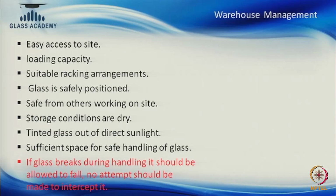In your warehouse, there should be sufficient space for safe handling of glass. It's self-explanatory. If you are handling a large sheet, there should be sufficient place to turn around, to place it, to lift it from the rack, and if you can use mechanical means of handling the glass, then it should be as per the machine specifications.